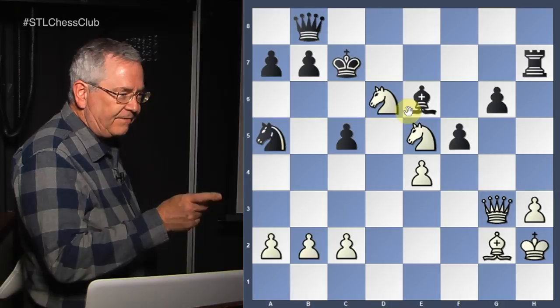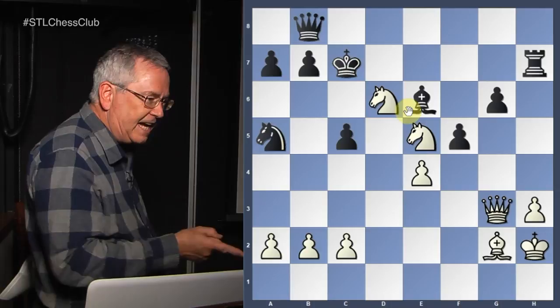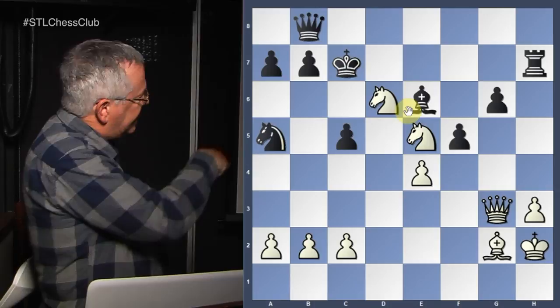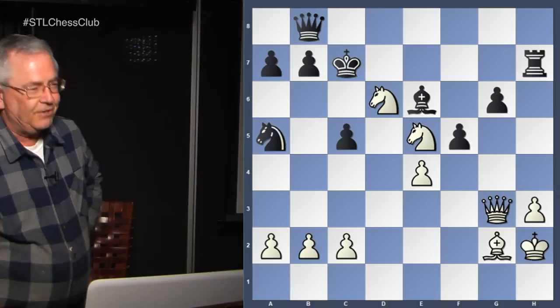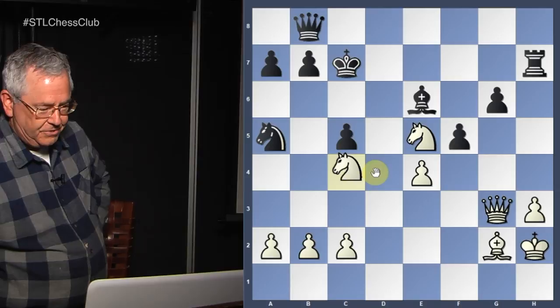And if the king took the knight, it would leave the queen unprotected. And if the king moves, the knight takes the queen. So the only answer is you have to do the knight on d6 to allow the other knight to attack the queen. So that's why knight on d6 to c4 is the winning move.